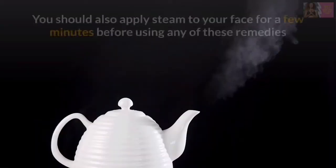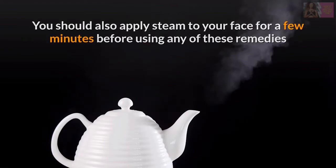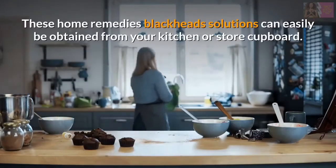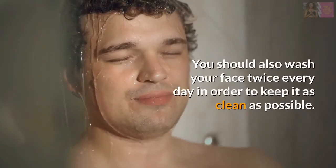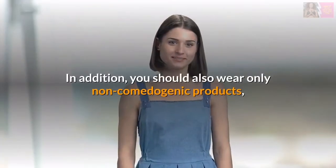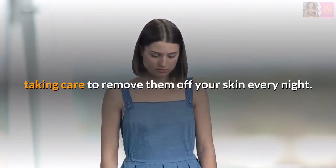You should also apply steam to your face for a few minutes before using any of these remedies, since steam helps to open up the pores of the skin and make the dirt more accessible. These home remedies blackhead solutions can easily be obtained from your kitchen or store cupboard. You should also wash your face twice every day in order to keep it as clean as possible. In addition, you should also wear only non-comedogenic products, taking care to remove them off your skin every night.